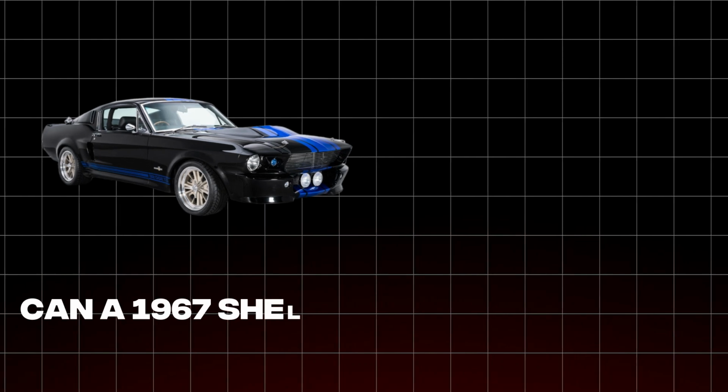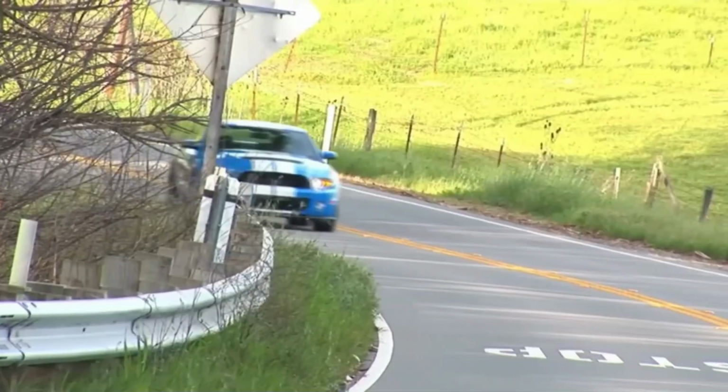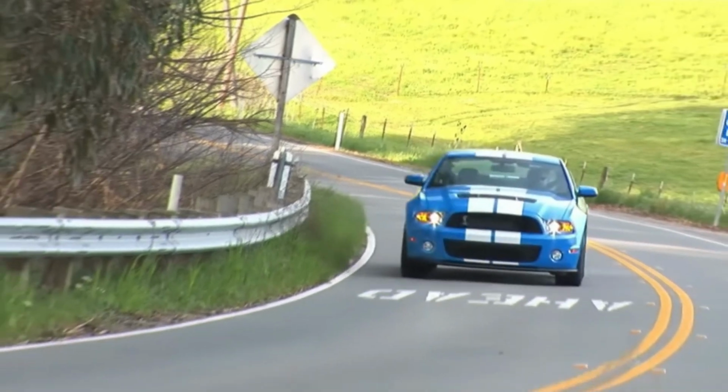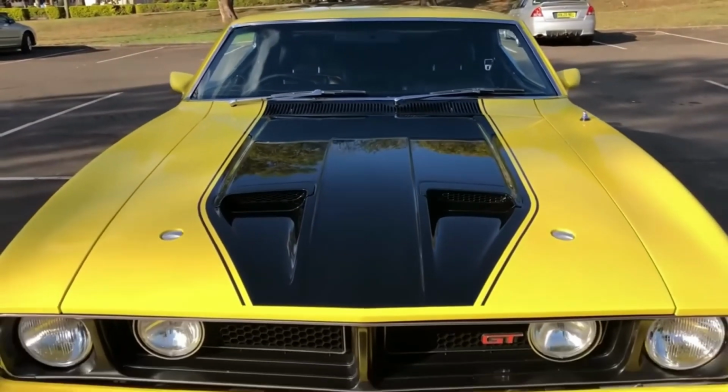Can a 1967 Shelby really match the raw power of a 2020 GT500? How fast can a Ford Mustang go before it's nothing more than a blur? Buckle up, because some of these beasts are about to break records you never saw coming.